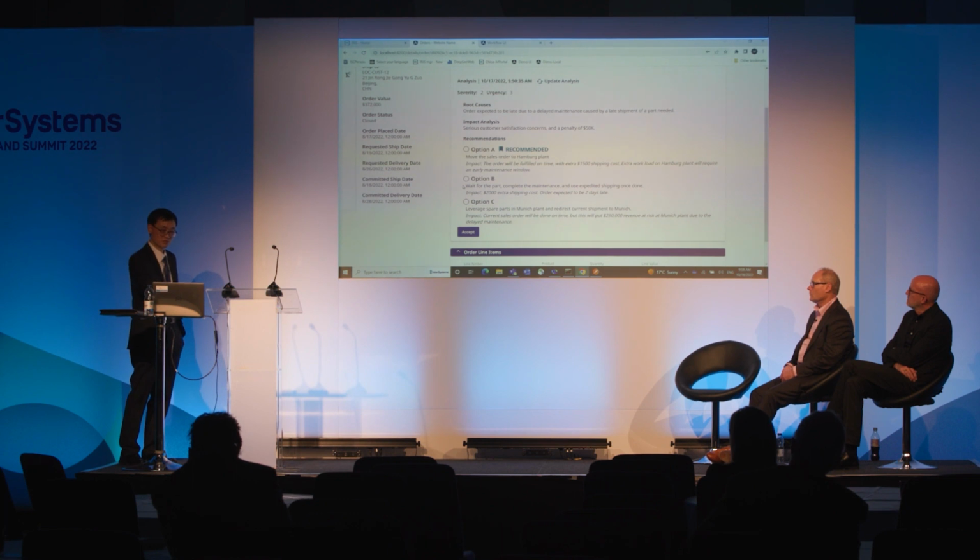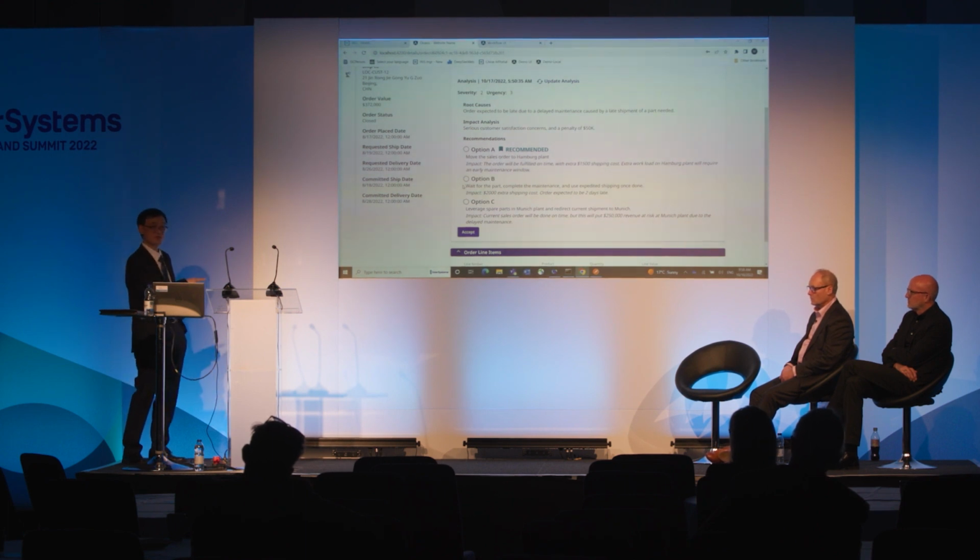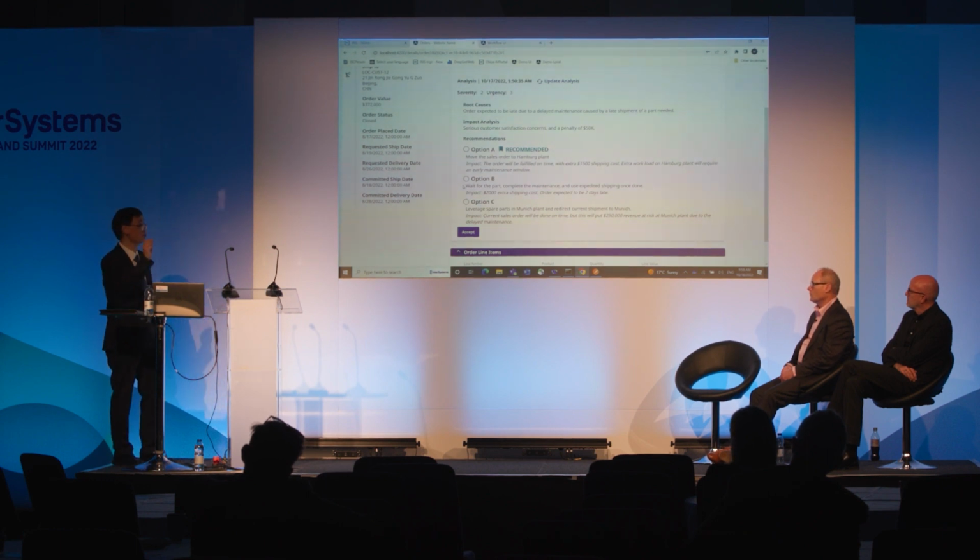Whatever option you pick, the system will continue to execute the remaining logic, whether it's to do a transfer order, generate a different manufacturing order, do something else in other systems, or just send a notification to somebody saying you need to do this now instead of doing that, right? It could be as simple as that. But the idea is the platform will do a lot for you once you configure it right.